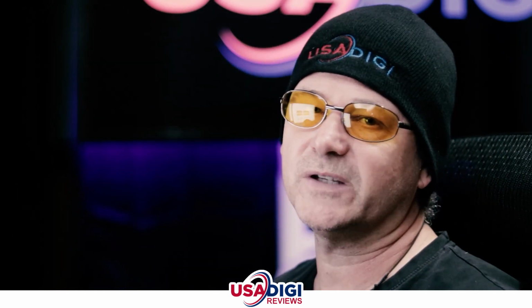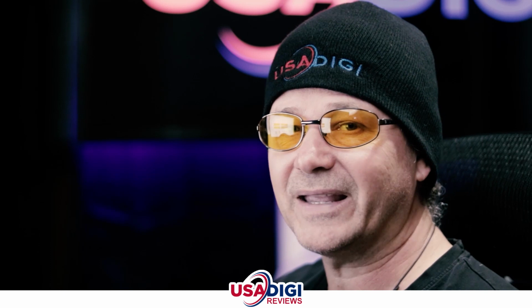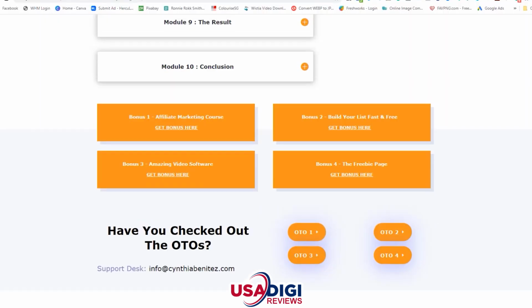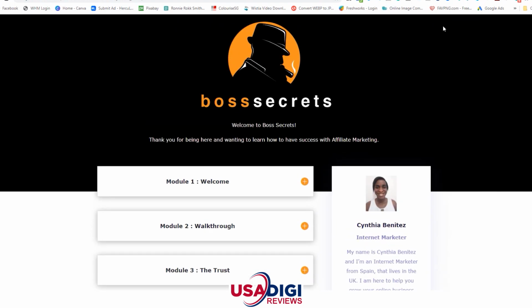So when you were going through the checkout process, you may have skipped some of these OTOs or upsells, and you may want to later go back and get them, as maybe you didn't have the money to get them at the time, but you said, okay, I want to get this later. Well, they're provided in here for you right here by using these buttons. Okay, so that's going to wrap up the members area here, guys.